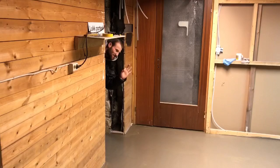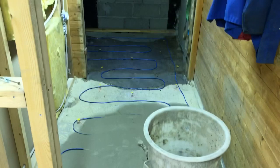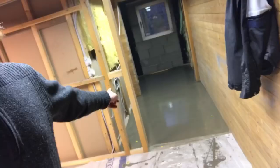Hello. Looking good, looking good, like always. It's day two of the fixing of the floor. This one is not dry. Now we're gonna do this piece because we didn't do this together with this one yesterday. Second piece, sir, is now done.